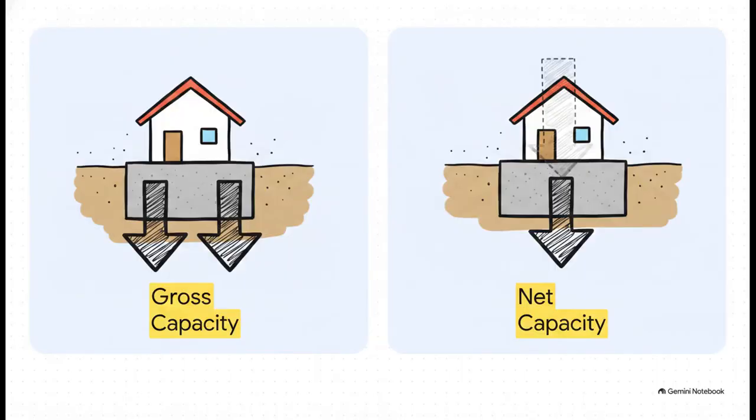But engineers have to be way more precise than that. Think about it. The ground at a certain depth is already holding up the weight of all the dirt sitting on top of it. So, we distinguish between gross and net capacity. Gross is the whole shebang. It includes the pressure from holding up the dirt itself. Net capacity strips away that original overburden pressure. It isolates exactly how much new weight, like the actual building, the soil can handle.